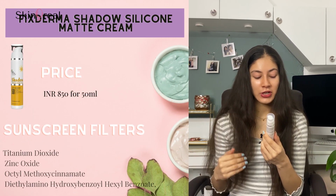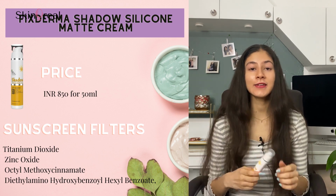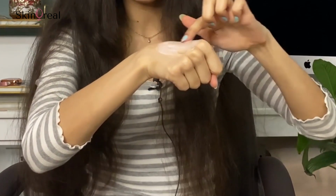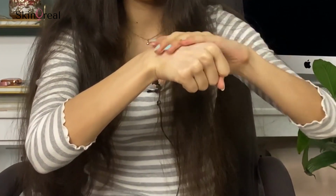So starting with product number 1, it's by a brand called FIXDERMA, and their sunscreen is called Shadow Silicone Matte Cream. This is a hybrid sunscreen, but it really absorbs like a dream and there is no white cast. Let me show you the texture. So of course this is not how much sunscreen you should apply. I just don't want to waste the product, so for the purpose of the video I'm just going to show this much quantity.